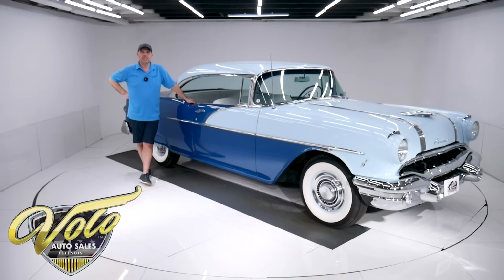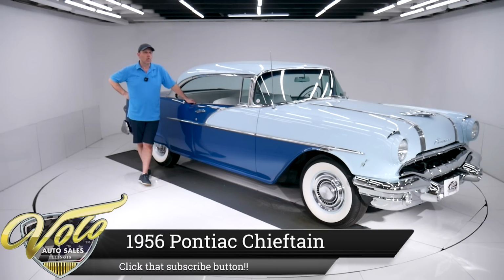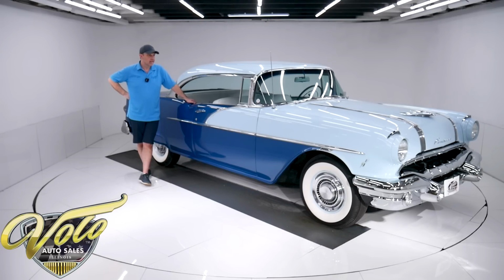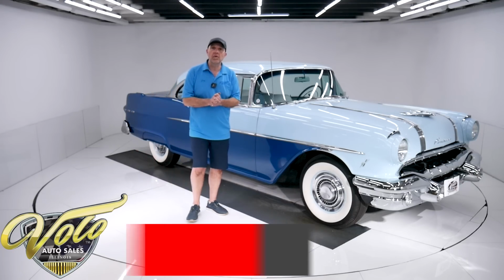It's the fabulous 50s. We've got a 1956 Pontiac Chieftain. Award-winning car, comes with a pile of trophies, and I can see why. It's restored beautifully, painted in the original colors, a good, clean, rust-free car with an automatic transmission. She's a real sweetheart.